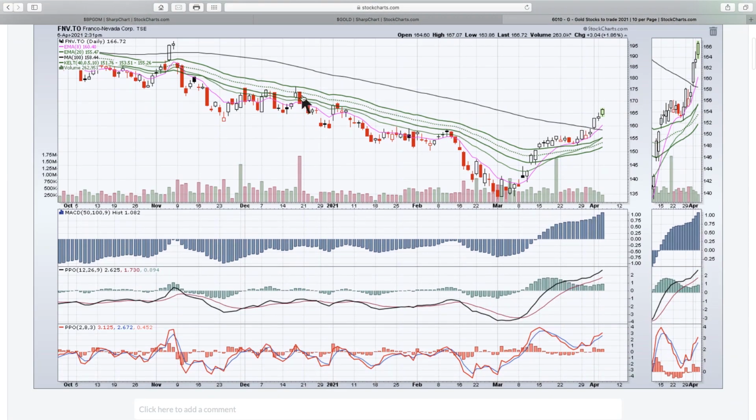Franco-Nevada, isn't that a nice smooth chart, right? It's in a downtrend, now it's in an uptrend. You just draw your line underneath it or use your Keltner band, and as long as it holds, just try and hold the trade. Look at the MACD giving you this change in perspective, and off it goes.